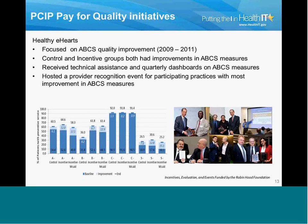Another takeaway from this project is the importance of recognition to providers. We hosted a recognition event for practices with the most improvement, and in the picture below you see our commissioner posing or taking pictures with some of these providers, and they also received a plaque. Providers were very excited to be recognized and to meet the commissioner, and this is something that could be implemented across other projects. If there's a limited budget and providers cannot be incentivized, the ability to recognize providers for their good work and to give them something that they could then display in their office is quite impactful.